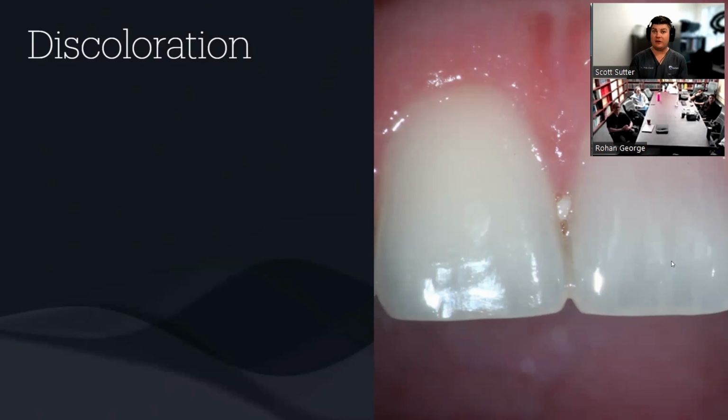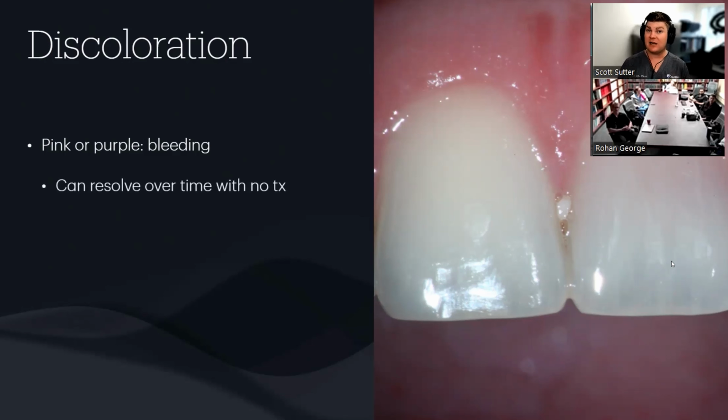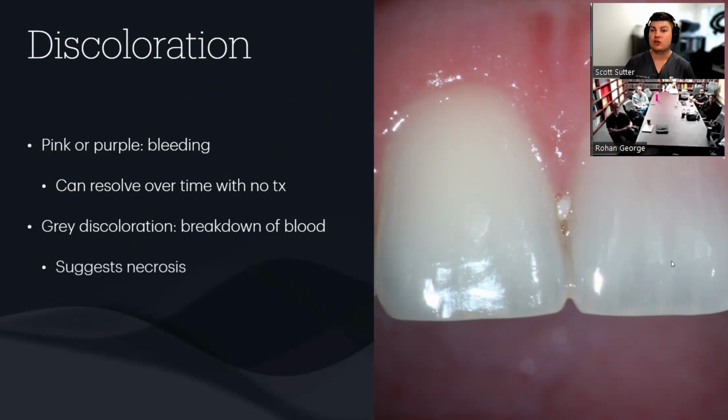Okay. If we see discoloration, and this is a common occurrence, there are different types of discoloration and they mean different things. So if you're seeing pink or purple, you can think of that as bleeding inside the tooth. Now, sometimes it can actually resolve over time without you having to do any treatment whatsoever. And we'll talk about how I choose which cases I treat and which ones I monitor. If it then starts to turn gray, now we're seeing necrosis and a breakdown of the blood byproducts inside there. And in these cases, it's usually going to be necrotic.